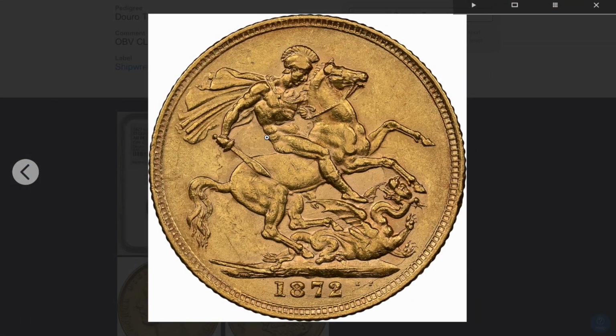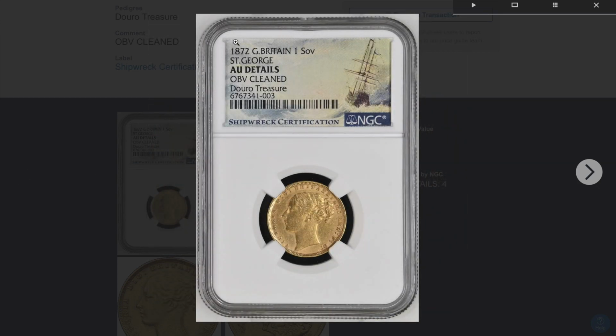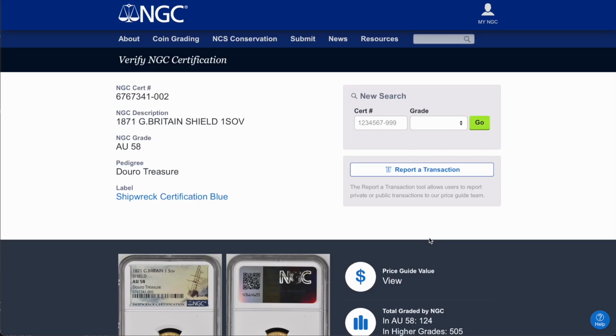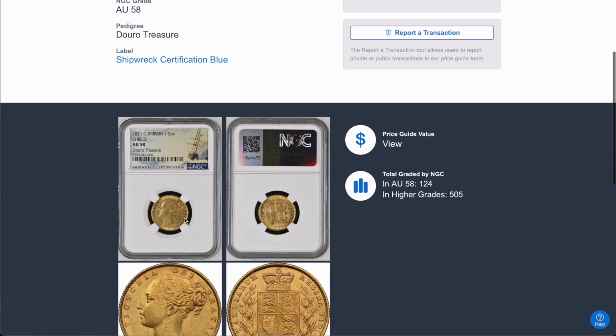So again, I'm not going to lose too much sleep over the grade of this coin because for me the grades don't matter. For me, it's getting that RMS Douro pedigree, which is what I wanted. So we'll have a look at the second coin in a minute. So this is the second coin, an 1871 shield. This one's come back AU58, which I will gladly take that result.